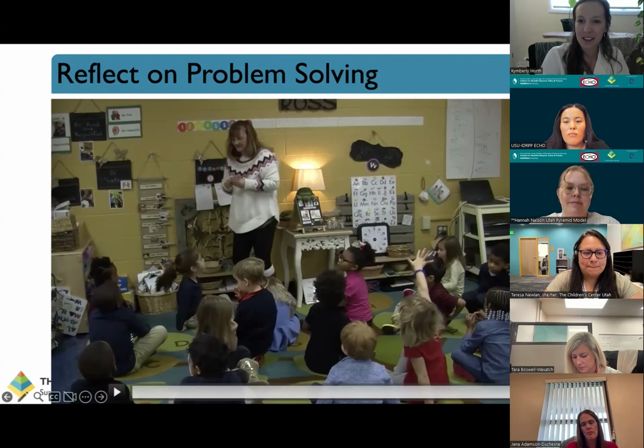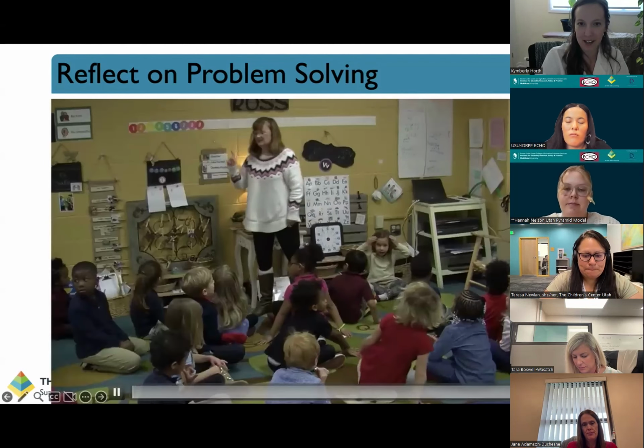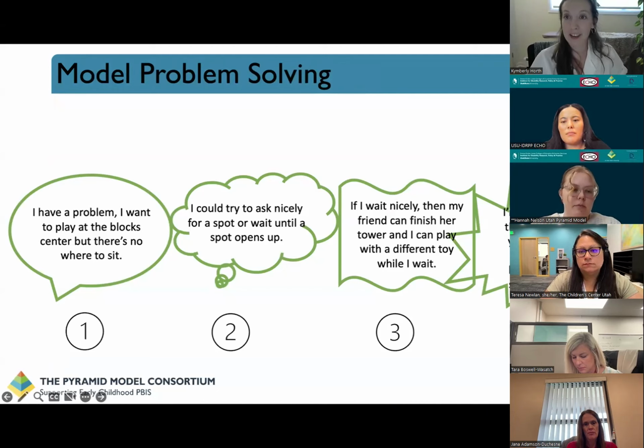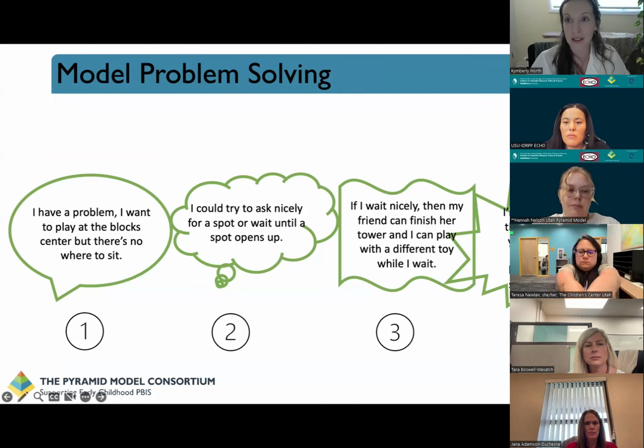Okay, let's look at our next slide. So our next slide is actually another instructional strategy, modeling problem solving. My guess is that this comes quite naturally to you or to some of the folks that you work with. We're in early childhood, we're modeling all the time, whether we're thinking about it or not. It's just kind of something that we develop.